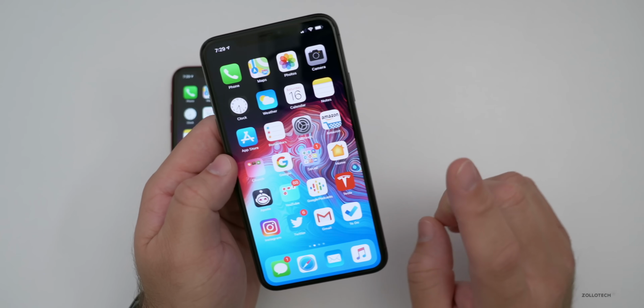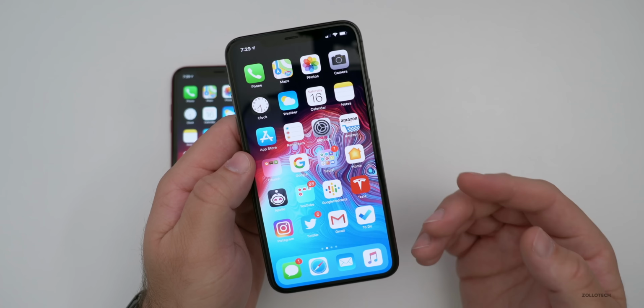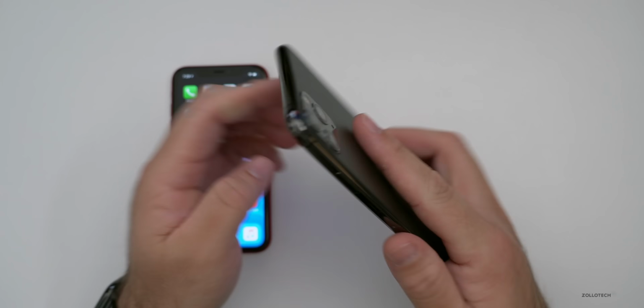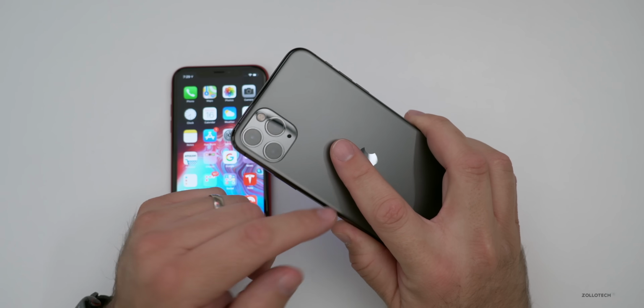I've had no issues. But I did have one major issue with my iPhone 11 Pro Max yesterday. I was actually using it. I was watching a video before I released it to YouTube. So I was just watching YouTube. And then while I was watching it, I noticed my phone got a little bit warm, not too hot, but a little bit warm here where the processor is, which can be normal.